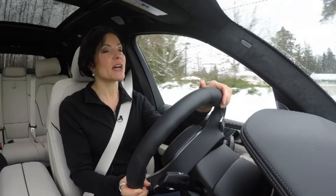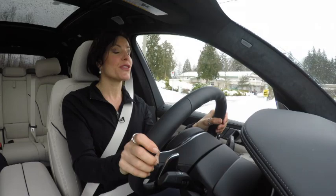The same is true on the road. The size is noticeable in the corners, but a part of that might be the standard air suspension that can make this more of a luxury barge than a performance sedan. Now, the big question of the day, though, is has BMW done enough to this new X7 to make it a serious competitor with the third generation Mercedes GLS?